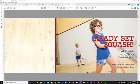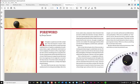I know the reason why a lot of other printers don't do it. It's just a little bit more complex in that they need to print on bigger paper in order to trim it down. But I am so happy that Ingram Spark got this. It is allowing indie authors to utilize this size. So again, everything was done in InDesign, and like the other ones, because we have wide pages, we broke it down into columns.